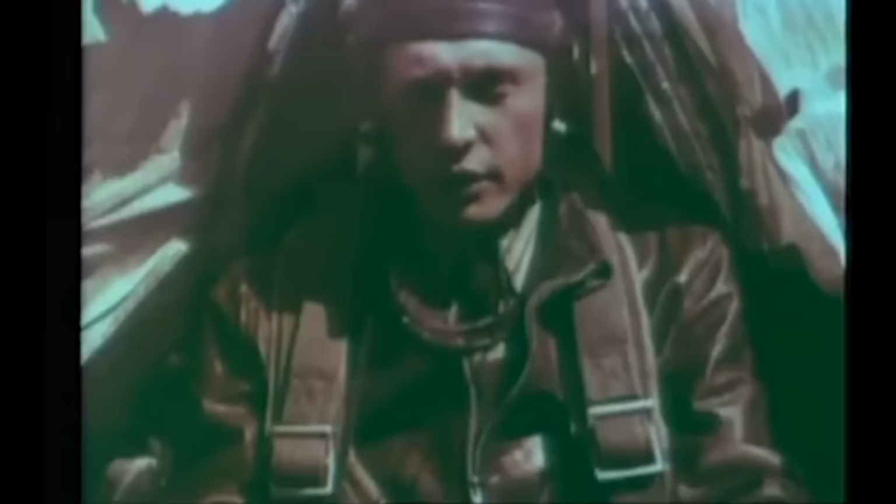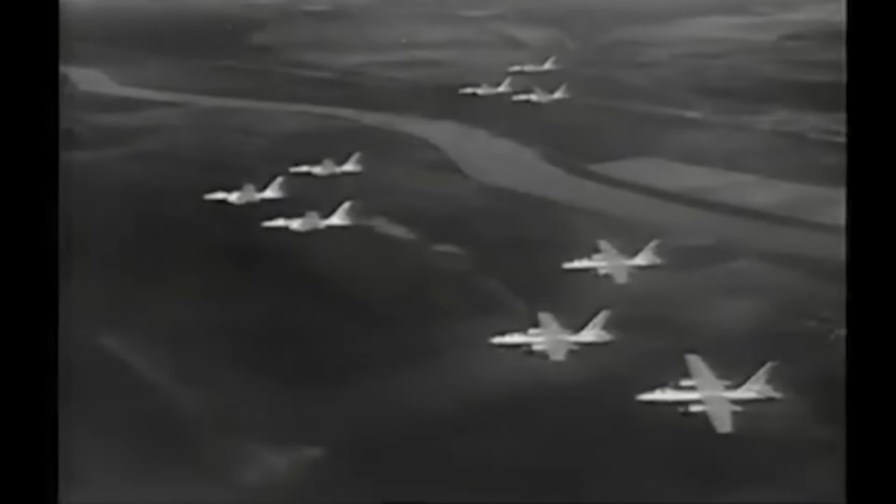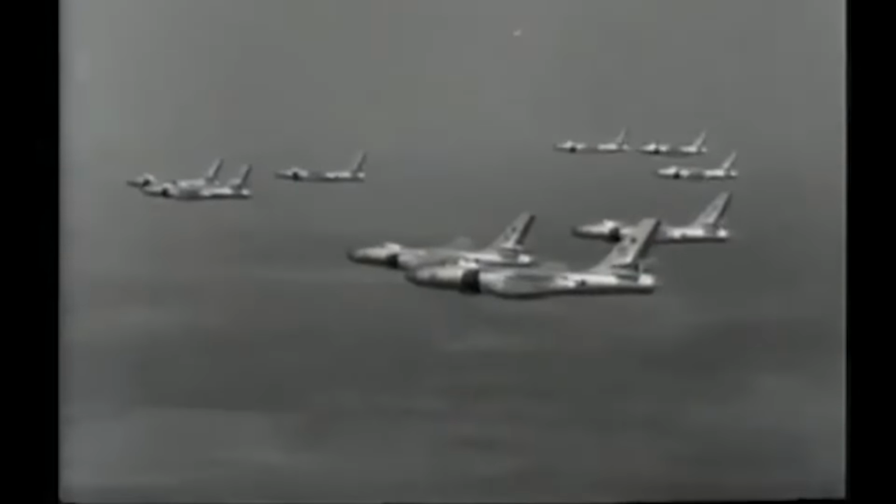By the time the first workable Sparrows were available to the carrier air group, the threat had grown significantly. First, nuclear free-fall bombs began to be made available to Soviet naval aviation. This greatly increased the lethality of a wave attack. Only one bomber had to get through. Then the bombers themselves became more effective with the service entry of the Tu-16 Badger.